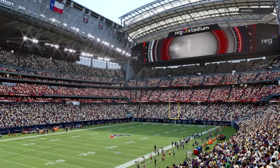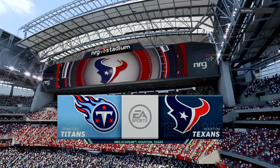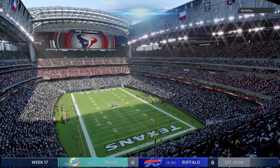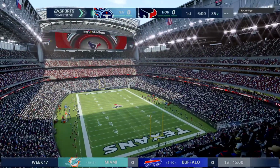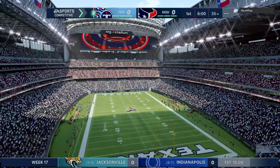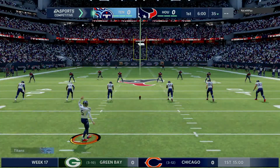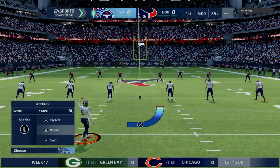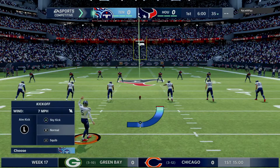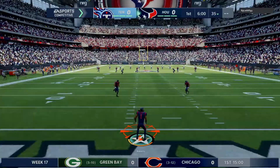EA Sports coverage of the National Football League is on the air. Nothing like the fanfare of introductions to an NFL game, and that was in evidence a moment ago. Fireworks, pyrotechnics, you name it. This crowd is ready as their guys get set to match up between the Tennessee Titans and the Houston Texans. And we are underway from NRG Stadium in Houston.